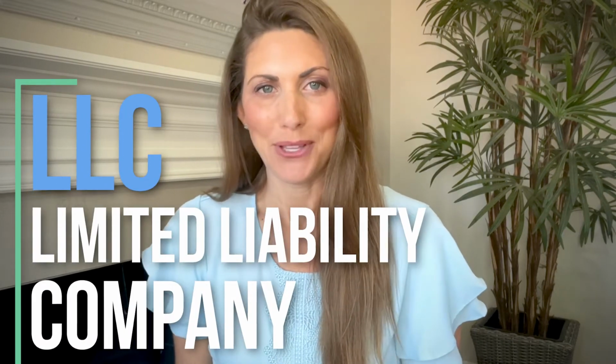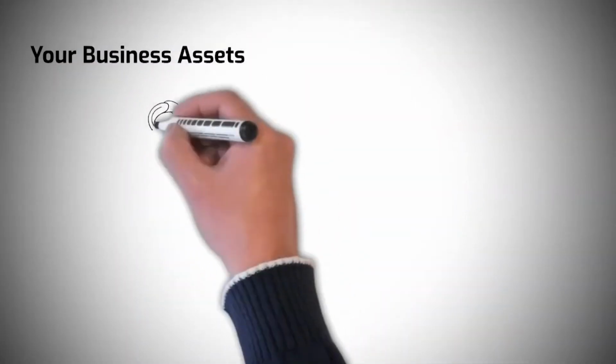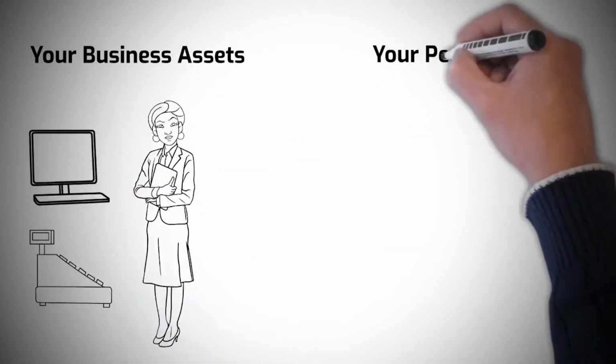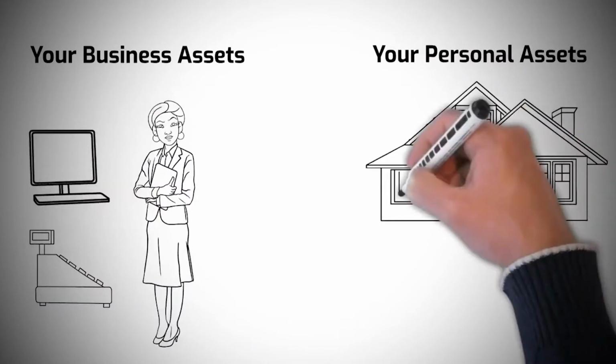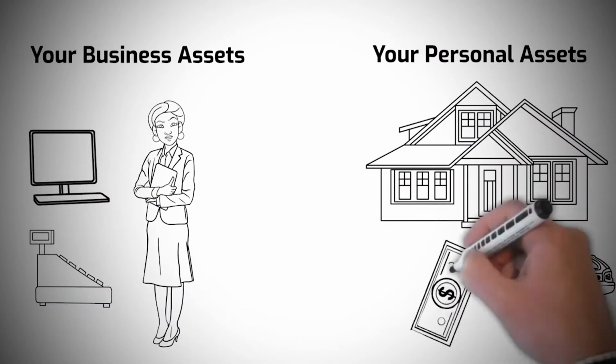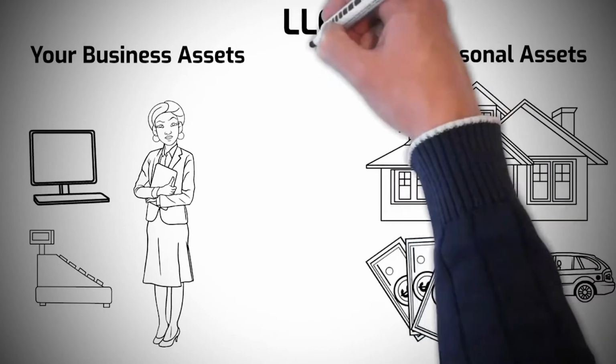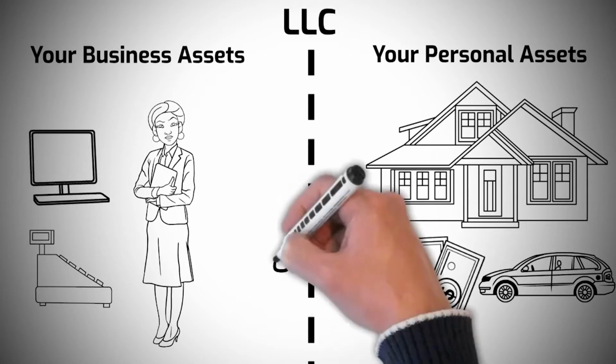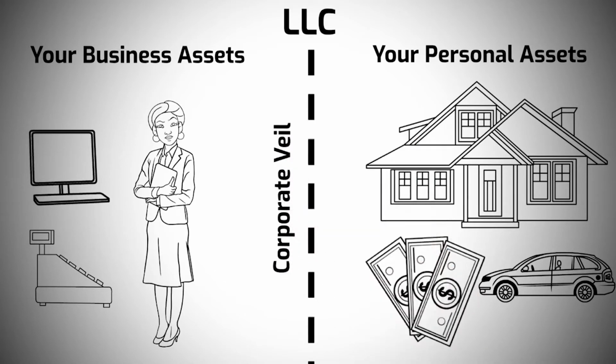maintain it properly. Some people think there's a tax advantage to having an LLC over a sole proprietorship, but there is not. The advantage of an LLC is the name itself. It helps to limit your liability. So imagine your business and all of your assets. This could be the office, the computers, business bank accounts, etc. Now on the personal side, you might have a home, a vehicle, a personal bank account. So what an LLC does is it draws a line or a division between those two asset classes. That division is something called the corporate veil.